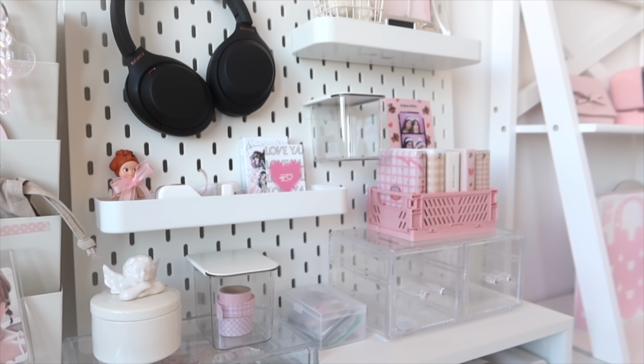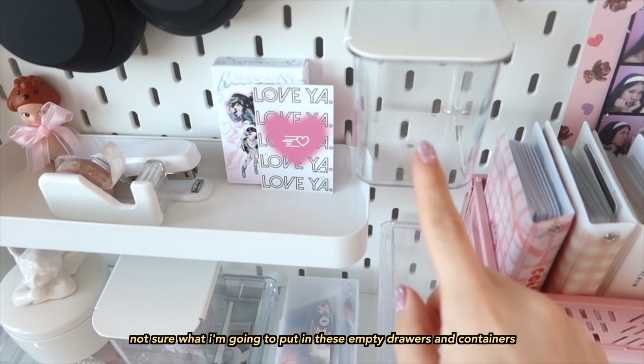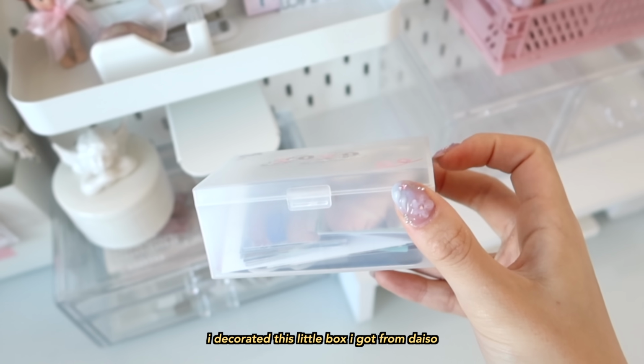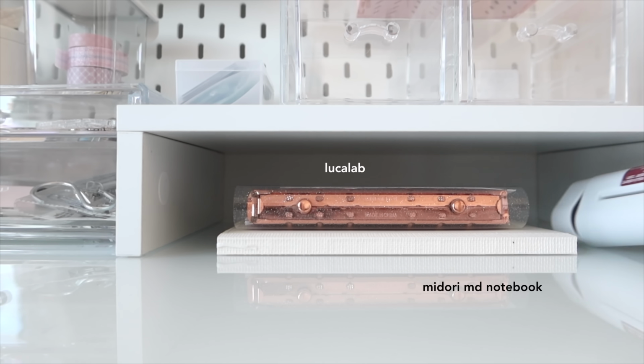Pegboard, I'm still working on it. I want to add a few more pictures at the top because this place is kind of blank right now. And I'm not sure what I'm going to put in these empty drawers and containers. I decorated this little box I got from Daiso to carry some extra die cut stickers. Down here I have some more journals and my receipt shredder from Muji.